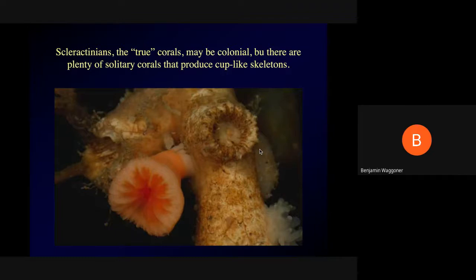And of course, it's completely faded and totally shredded. But what's left of the brim is actually covered with these little stony coral cups made by solitary corals. So not all corals grow together in these big conglomerations called coral reefs.